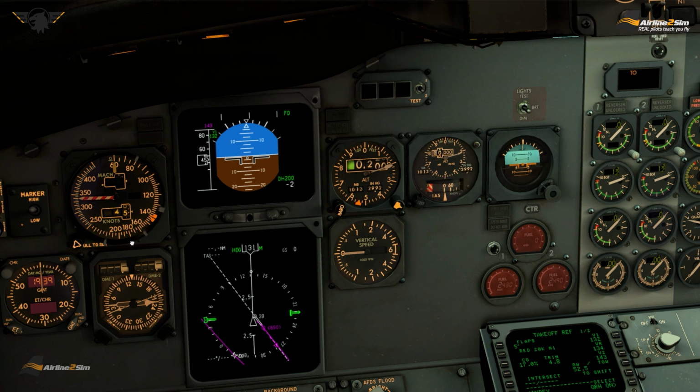Let's be honest, in my 10 years, I've never really looked at an instrument, because you've got the speed tape. So you only use it now really if it fails. What does this thing do? You'd pull it out, and that manually selects the speed. Again, it's something we just don't use. It manually sets your bug. You push it back in, and then it gives it back to the MCP. That's fine, so we don't need to worry about that one.